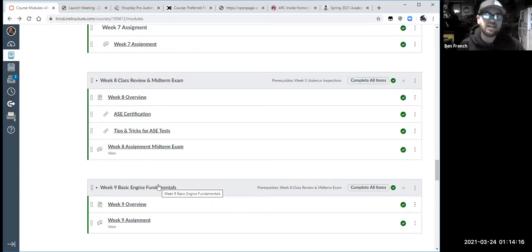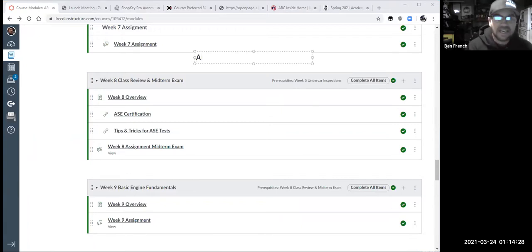Okay. Now, if you already know that you like engines, one of the classes that you might want to think about signing up for when it is open would be AT314, which is our engine repair class.